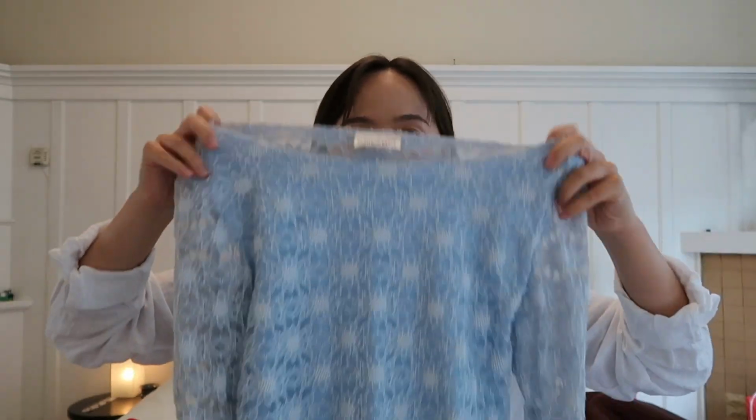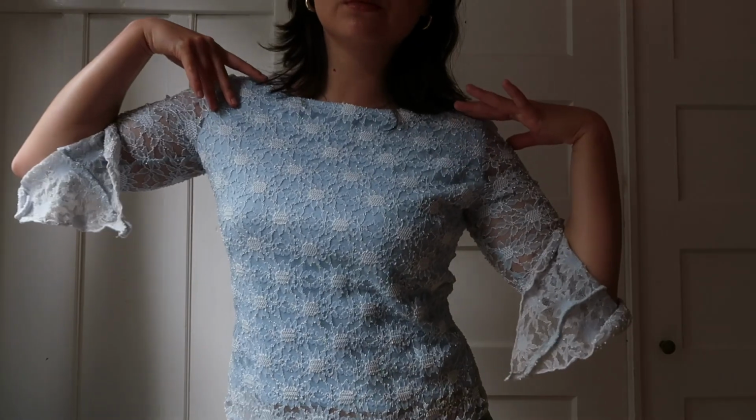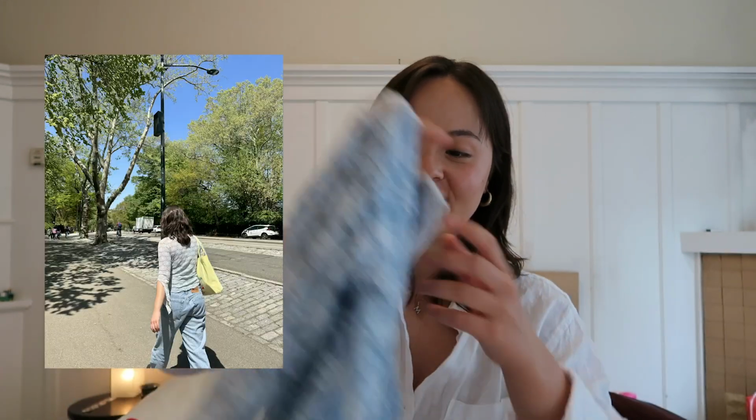I think this is so flattering, great to wear in the summer, in the winter. You can dress this up really easily, and you can also wear it casual. I feel like I style everything with jeans, and I'm gonna say I've been styling this with jeans. I like to style it with a more masculine looking pant, just because I like the contrast of very feminine pieces mixed with something a little bit more edgy or masculine.